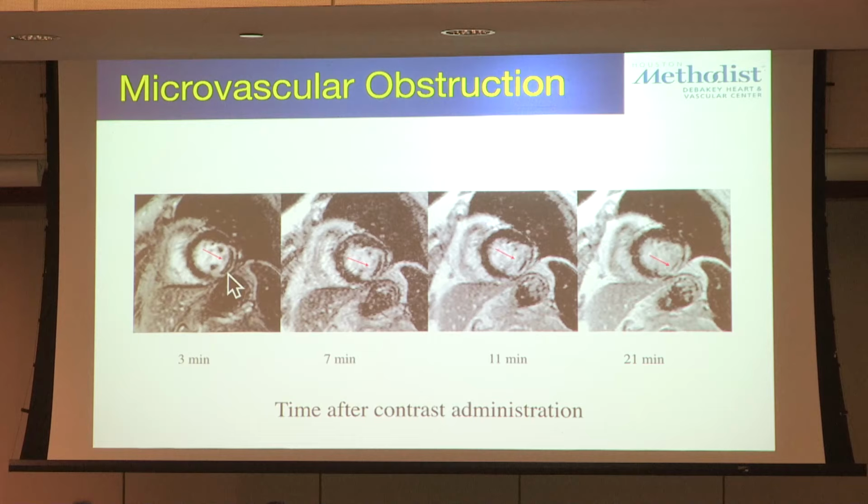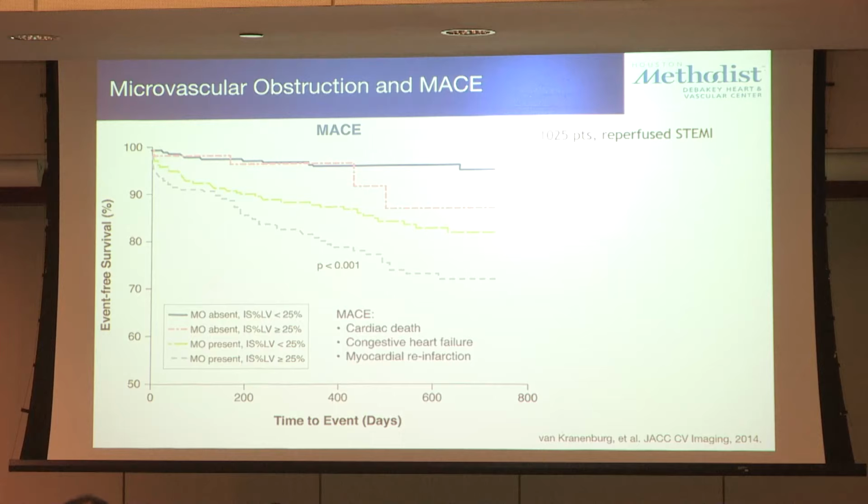So ultimately, gadolinium diffuses its way in, but this tells you that this person has evidence of microvascular obstruction, and there's prognostic data that says the presence of microvascular obstruction in a patient with acute MI has important prognostic implications beyond just infarct size alone. And that's shown in this publication in JACC Imaging from a few years ago.